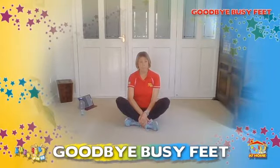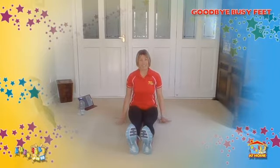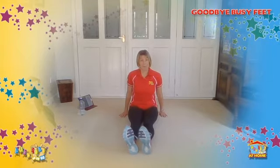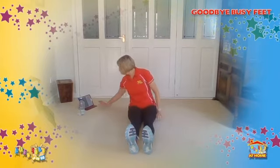Busy feet, you've worked really hard today. I hope you've had lots of fun too doing all of those activities. It's time for us to cool down a bit now and say goodbye to our busy feet for today. I'm going to stretch my legs out in front of me so you can all see my feet, and you can stretch your legs out in front of you towards me as well. Sit down, calm down. Put your hands on the floor ready to start, and we're going to say goodbye to our busy feet with our final song.